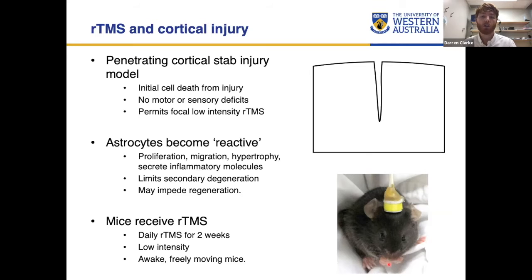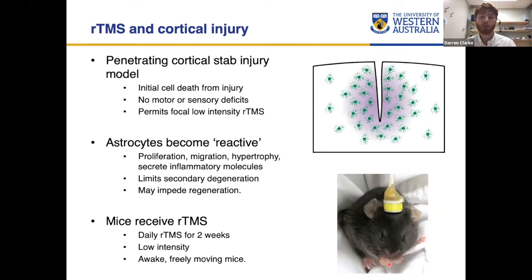So the injury has a well-characterized astrocyte response where they undergo cellular and molecular changes, such as they proliferate, they swell, and they produce inflammatory molecules that can chronically persist at the site of the injury. So mice received 14 days of rTMS daily from 24 hours after the stab injury. And as the rTMS was low intensity, I was able to perform stimulation on awake, freely moving mice, as seen in the image here with the coil above the mouse head. After the 2-week period, the brains were collected for immunohistochemical analysis.